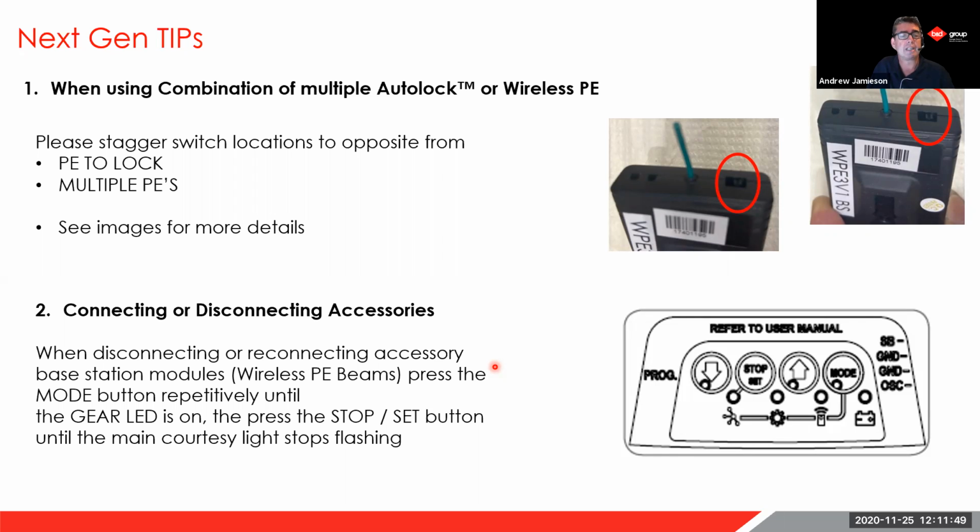And that just means that because they've got an identification as soon as they're plugged into the board with the loom, they need to be told which device they are. So it's not a crosstalk area, it's actually board recognition. And the bottom line is that you need to stagger those switches. So auto lock, as an example, would be on the left-hand side in this case, and the wireless beam would be opposing on the right-hand side.